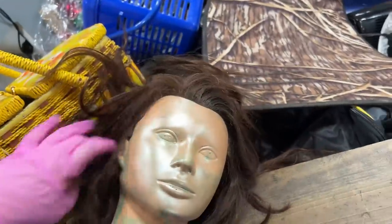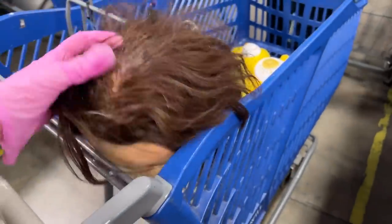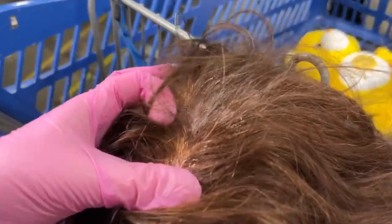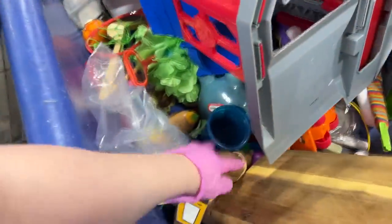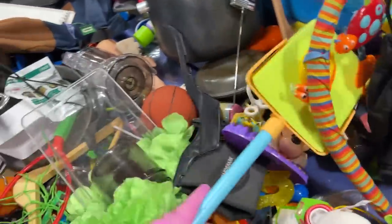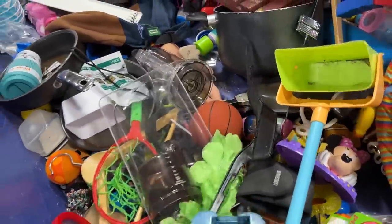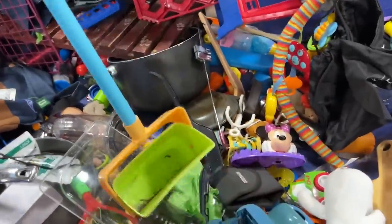Excited for a second. Should we get this doll head? It's perfect for Halloween. We just want to... I don't know. A doll head. I'm putting the doll... If it had eyes, it's just... The new bins of shoes. Oh, look at all these toys and trinkets. It's cute. Little poop picker. Or just a dustpan.